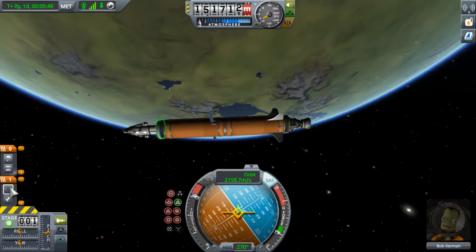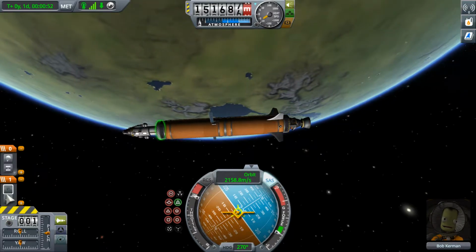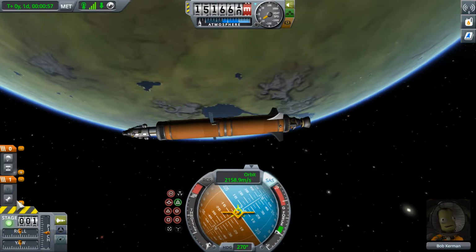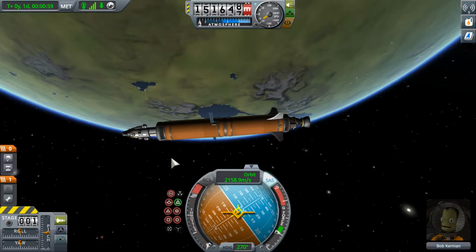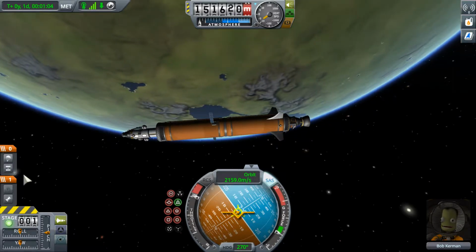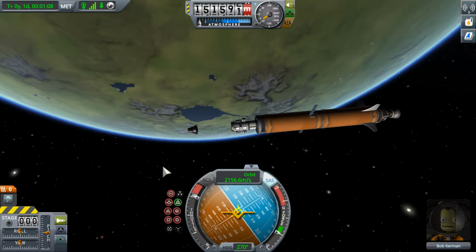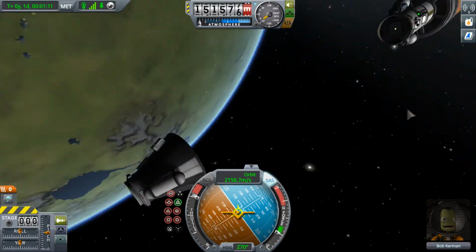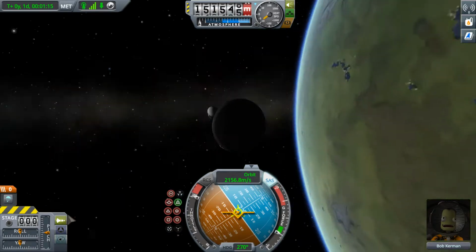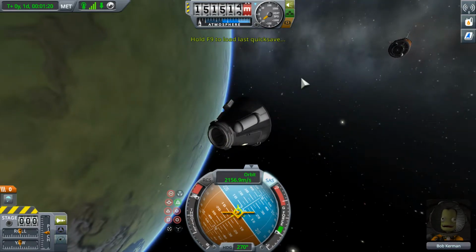What's going on? This engine is not on at the moment, I guess? Let's quick save, make sure I understand what's going to happen, and then press space. Nothing is happening. Press space again. Alright, well. Goodbye. So this is one flaw in the plan: our RCS is not on this module, it's on the module just below it. So we don't actually want to do that.